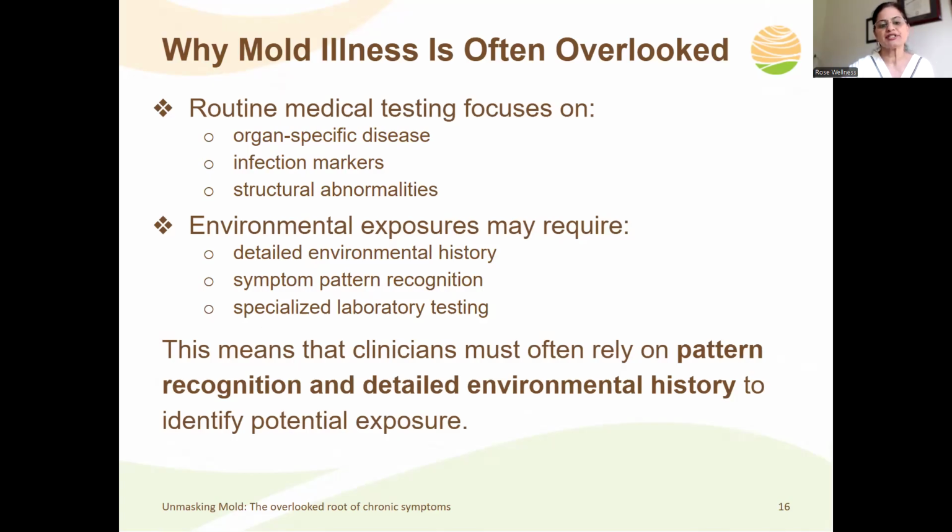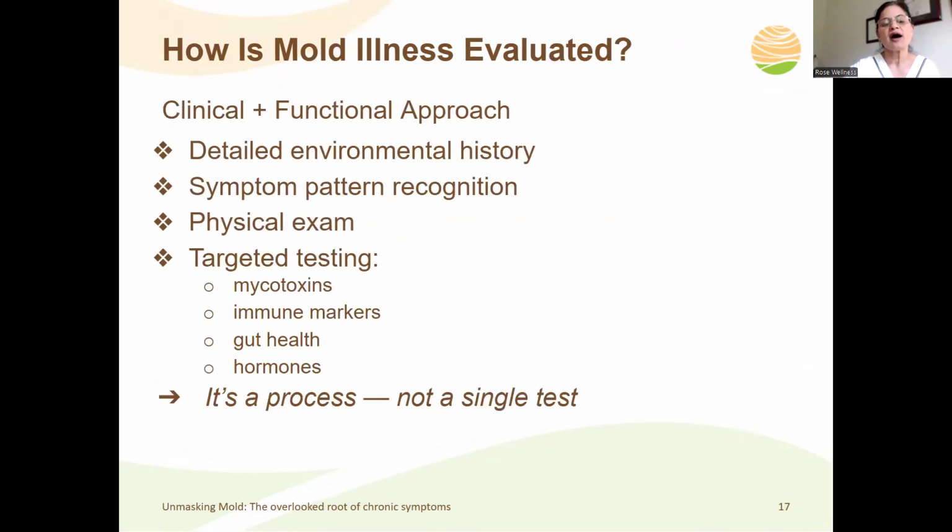So it's really important to get a detailed environmental history and symptom pattern recognition. We figure out what is happening. We're listening for that specific history, and getting it out of the patient as they're describing when they started noticing these symptoms, etc. And then getting specialized laboratory testing to check for what else is going on. It's really important to look at that pattern, and a detailed environmental history is absolutely important to look for potential exposure. How we evaluate, as I mentioned, is a clinical and functional approach.